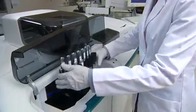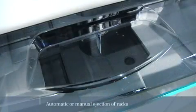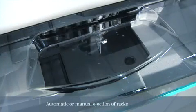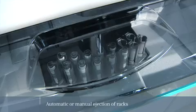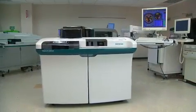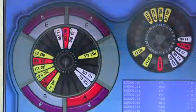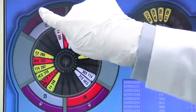Auto Rack Loader can be programmed to automatically eject based on 2 options. 1. Eject rack once all samples are pipetted, or 2. When all samples are resulted. Additionally, from the home screen, the operator always has the option to manually eject a rack at any time by touching the purple eject ring.